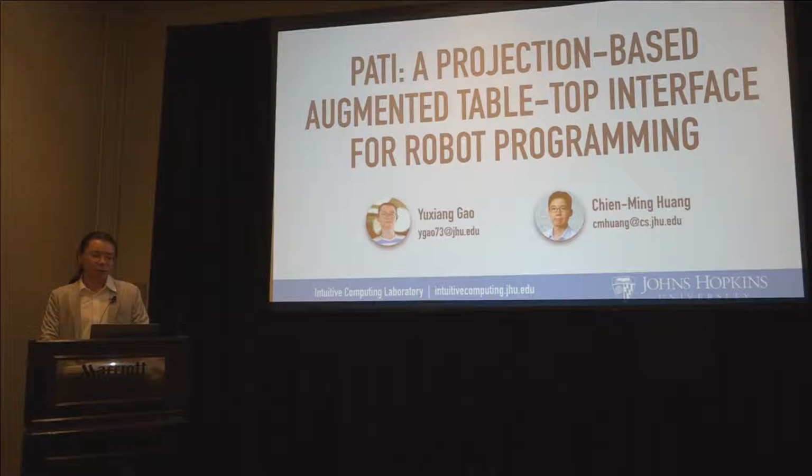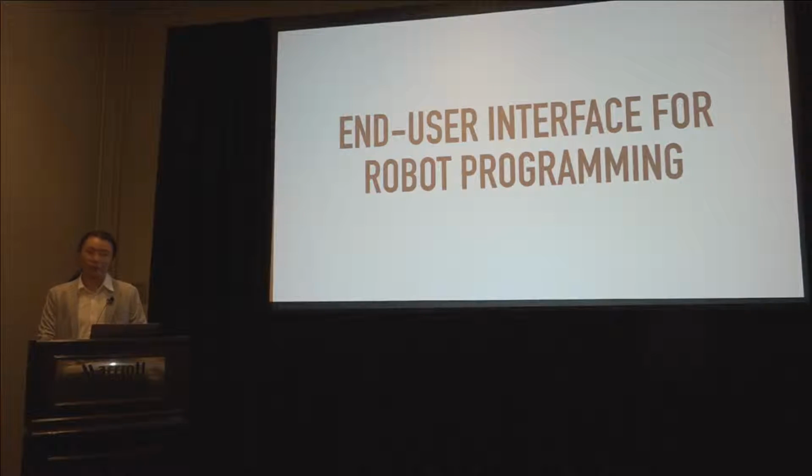lab at Johns Hopkins. Today I will be presenting our work on end-user interface for robot programming. Robot programming has the potential to enable general-purpose robots to augment human ability in many domains.